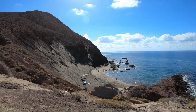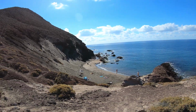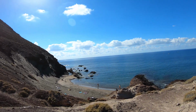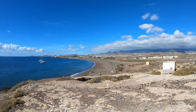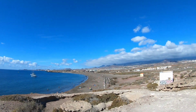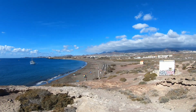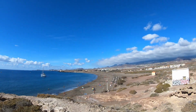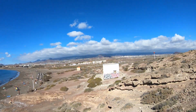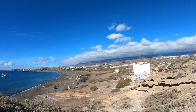So if you're looking for a little bit more privacy, this is the spot. Nice little beach. It's quite beautiful, easy to get in and out of the water. And of course that one, beautiful beach, as beaches should be, just beautiful, sandy. There are some beds for hire. I think there's also maybe even a little shop where you can buy something to drink, or maybe not. Maybe I'm just hallucinating.